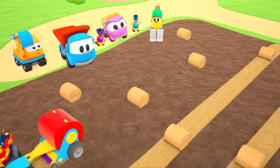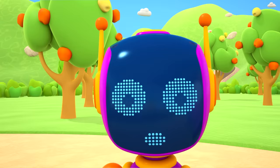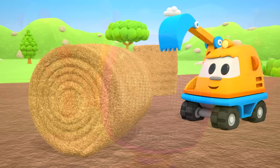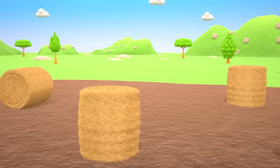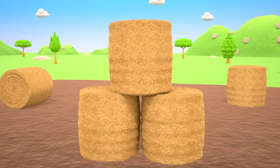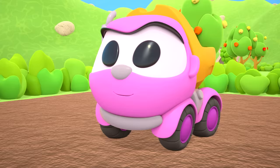Look, another one has rolled out. Aww. The work in the field is done. All the hay has been harvested. Let's play now. Coco! Scoop has built a tower from hay. Hide and seek. I'm going to seek. Go and hide!